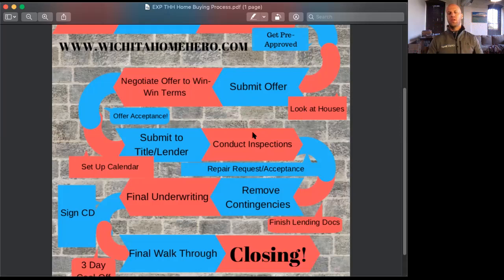This is really there just to test everything out, climb on the roof, and make sure all the electrical and plumbing are working, things that we as agents and buyers can't test ourselves because we have a conflict of interest. If something breaks, we could be accused of tampering, and we can't do that. We have to have a neutral third party, an inspector, come in and evaluate what's going on. So that's how the inspection process works.